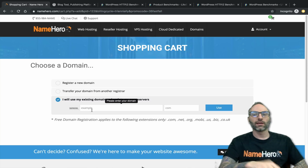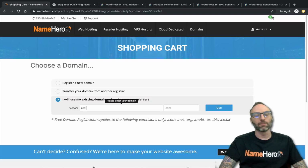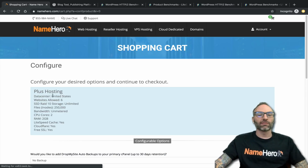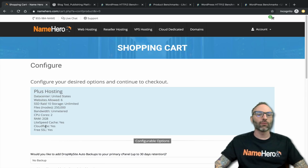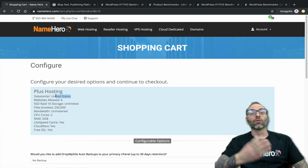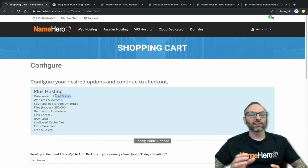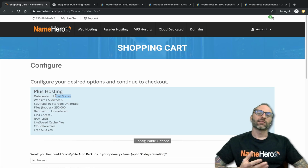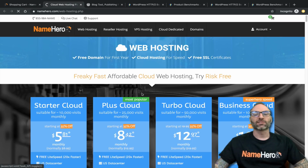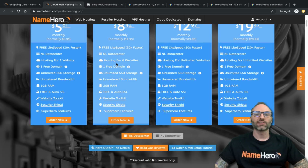For my demo here, I've got a domain inside my account already at NameHero, so I'm not going to register a new one. I'm going to use the domain realbonds.com. It's just an example domain, but I'll pretend like I'm a small business signing up. Go to next. So we're just going to confirm the options of our hosting package to make sure we've selected the right one. We do have a data center in the Netherlands. NameHero is based in the United States, and most of our customers are in North America, primarily the United States, Canada, and Mexico. But we have grown quite substantially over the last 5 years into the European Union, and in countries like the United Kingdom and Netherlands, we have a pretty heavy presence. So if you're over there, you can also select our Netherlands data center. If you just scroll down right here, you click NL and you'll see it changes to the Netherlands data center.